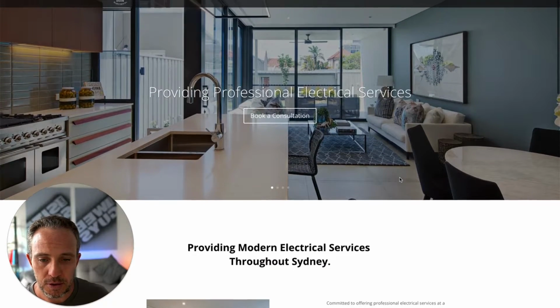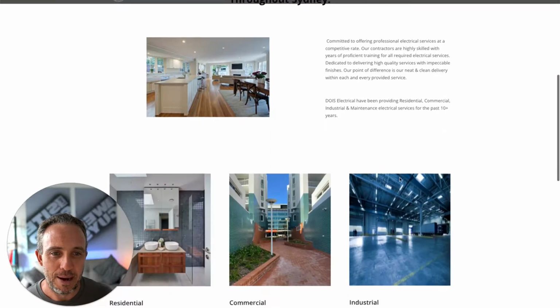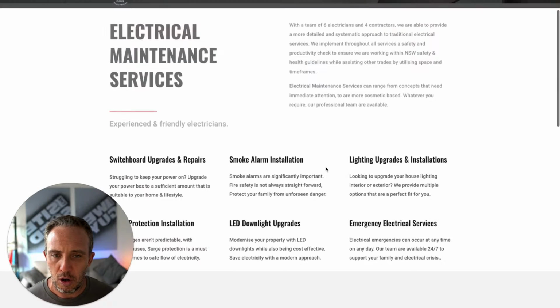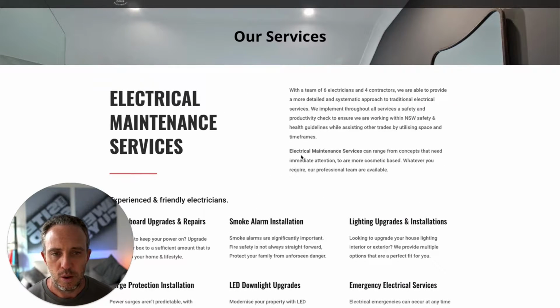This is their old website, as you can see. It wasn't actually too bad, and I've seen a lot worse. But in terms of formatting, it sort of dropped the ball. It didn't look great, and it didn't look great on mobile. From the purpose of SEO, it hadn't really been dialed in properly. Services were lacking their own pages, and just things like that. It just hadn't been done the way that it should have been.